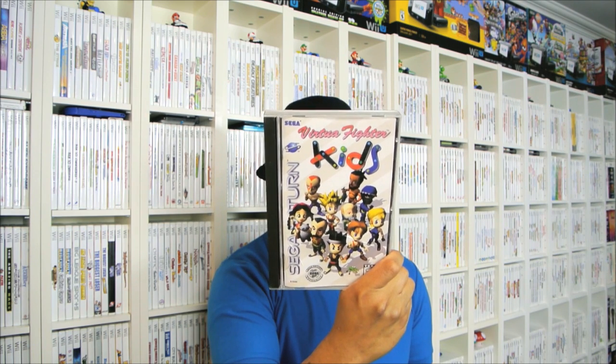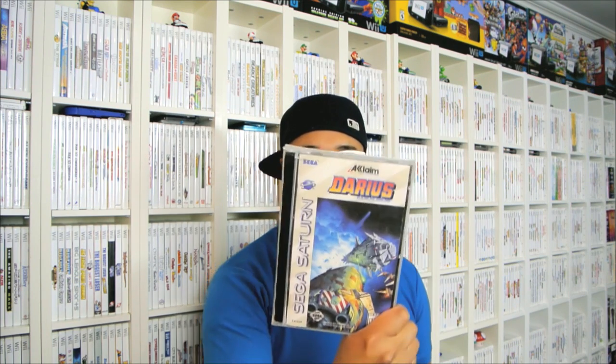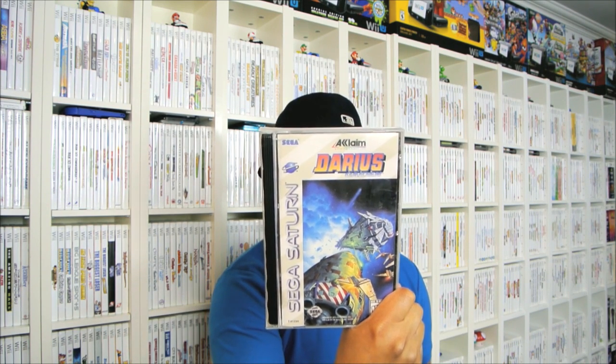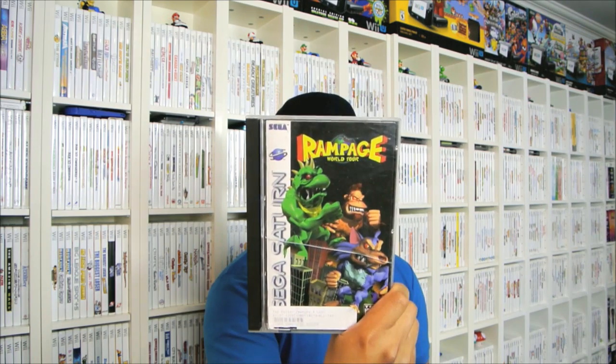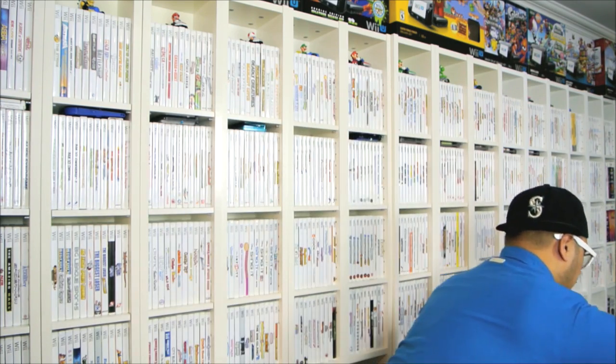Really good game. You got to use the stunner gun for that. Virtual Fighter Kids. I remember playing this with my Virtual Stick back in the day. Impact Racing. I don't think I recall playing this one yet, so I'll give that a shot. Darius Gaiden. So this is a shoot 'em up game. Got Rampage World Tour. This is always fun. I think there's a N64 version of that and a PlayStation 1 version. And then we got Primal Rage for Sega Saturn. So that's stack 1. Here's stack 2.